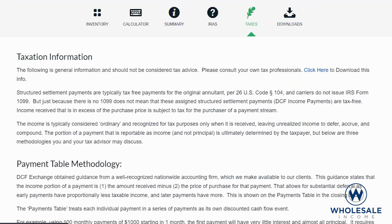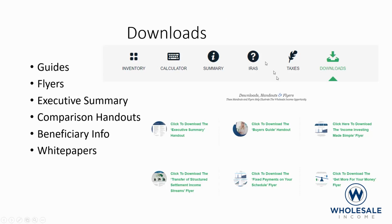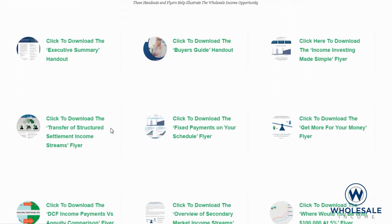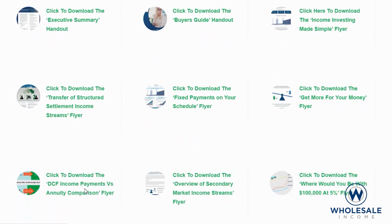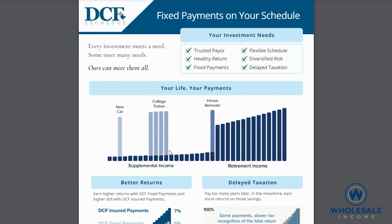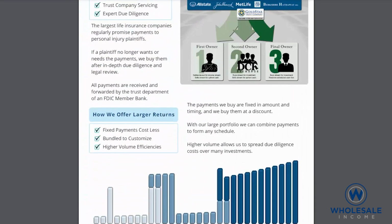One of the other tabs on the inventory page is downloads, and these downloads are flyers, an executive summary, comparison handouts, benefits, beneficiary information, and white papers. There's a lot of really valuable information here in the downloads section, which you can grab with any of these just by clicking on the link. So there are flyers and illustrations that hopefully help make these make sense for your situation.